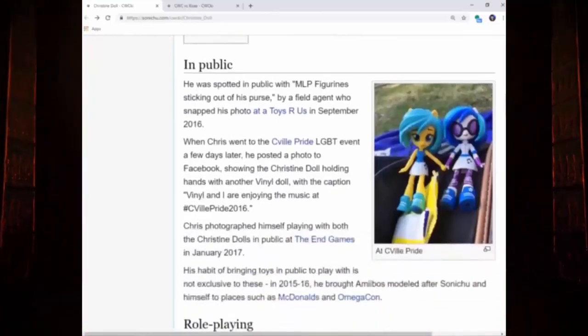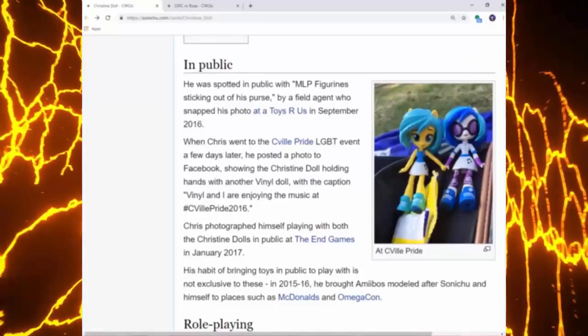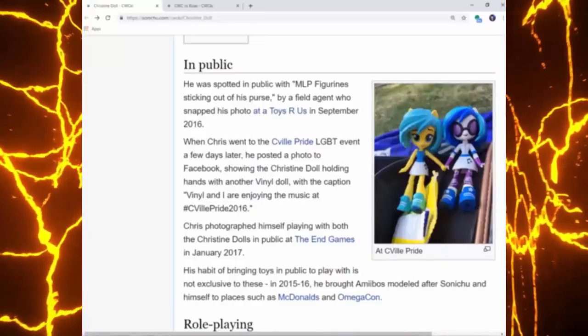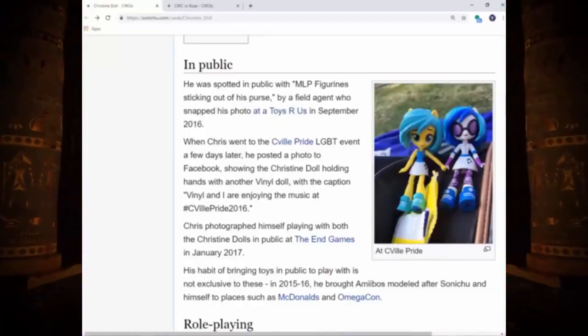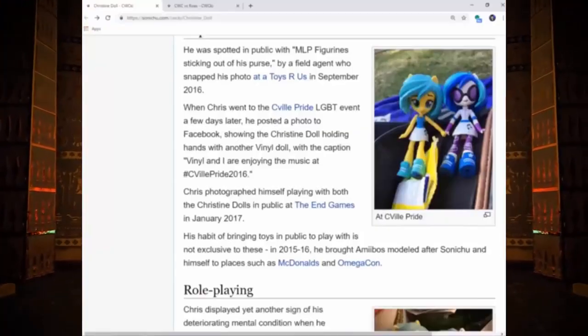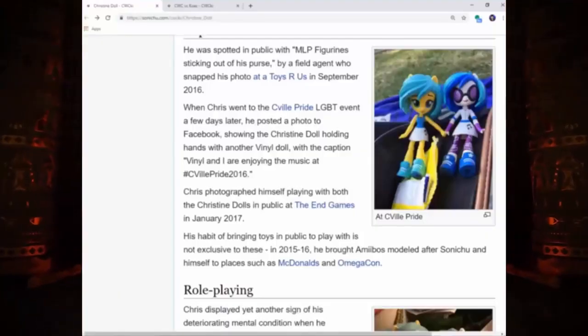In public, he was spotted in public with the MLP figurine sticking out of his purse. Yes, he carries around a purse because he's still trying to convince people that he is a woman. A balding woman, but still a woman. Spotted by a field agent who snapped his photo at Toys R Us in September of 2016. RIP Toys R Us.